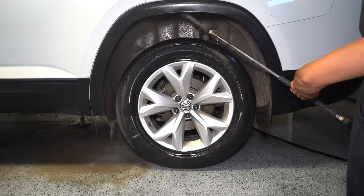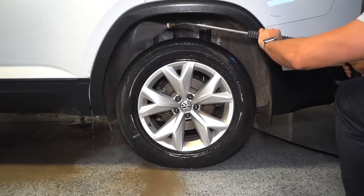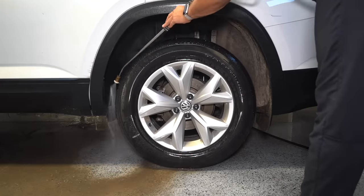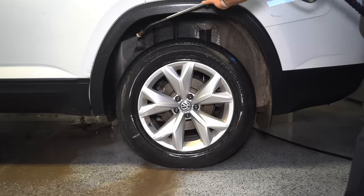Now, as I spray out the rear wheel well here, you guys probably already know that I really dislike carpeted wheel well liners, and this should hopefully show you why. All they do is hold onto dirt, and in order to get them clean, you've got to make several passes over the same spot as dirt just keeps pouring out.